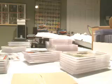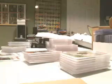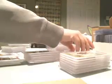I got another pack, oversized here. Here's the Kobe Bryant, which is the last card. So I'm just looking for a Timeless Treasures Andre Drummond.